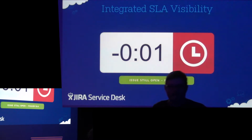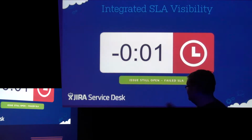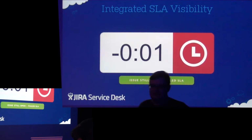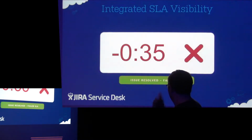And red is reserved for issues where you have already failed to meet the SLA. You're over time with your customer and you want to make it right as soon as you can. And you can see in this case, the number becomes negative. In other words, you've gone beyond the time you had. So this is for an issue that's open.